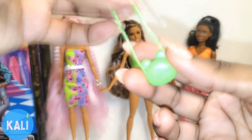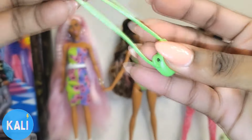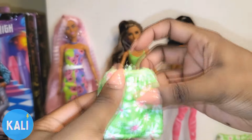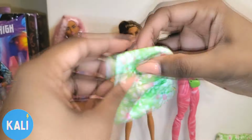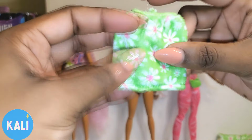Okay, so this first one is a frog purse. No, not functional. Yay, I'm so happy to have this. This is actually the second reason why I purchased this, is for this skirt. I think this is such a cute skirt, and I'm going to mix and match it with one of the girls. I can't wait for you to see. I love this skirt, and it's soft. This is my favorite piece right now.